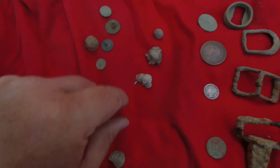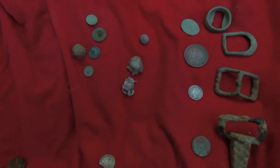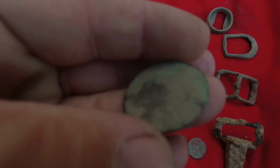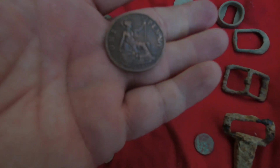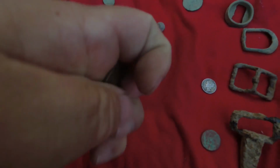And these two are fired. They had a piece of camp lead somewhere. I don't know where that went. Got one large cent. Got nothing on it. It does have Britannica on the back, but I don't know what year or what the front is. It's hard to see too. Got this Canadian large cent. And that one is from 1927.